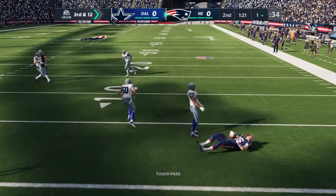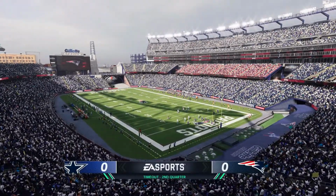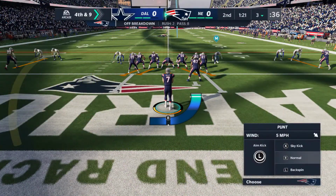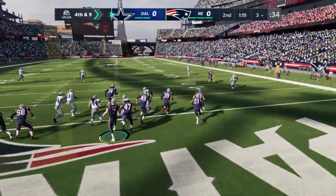And it's 3rd down. Now the Cowboys going to burn the first of their timeouts as they'll head to the sideline and talk over what to do next. The Patriots send out their punter as he'll kick it away for the 2nd time.